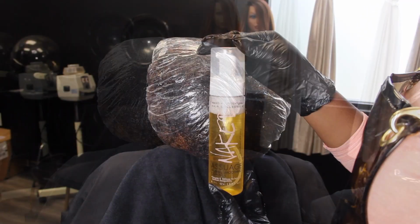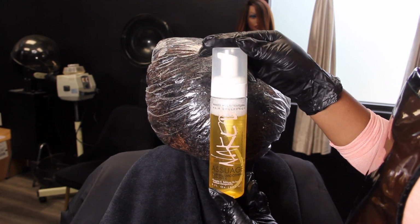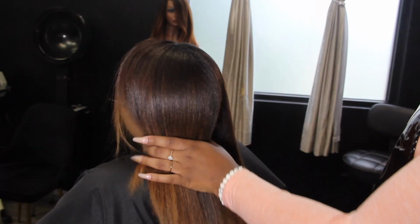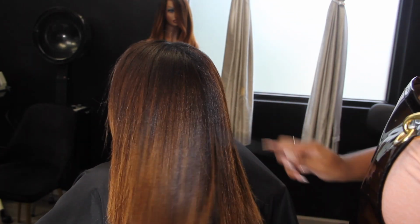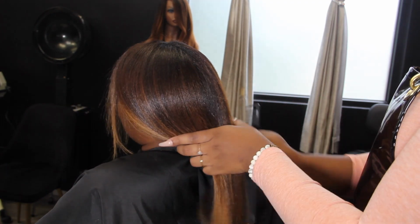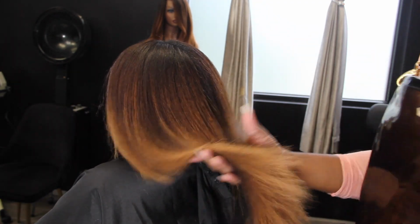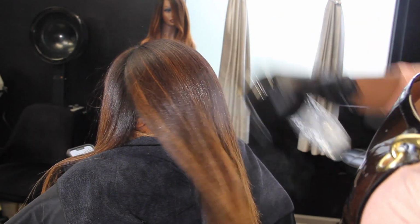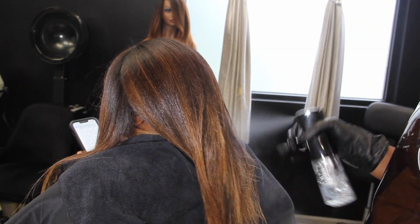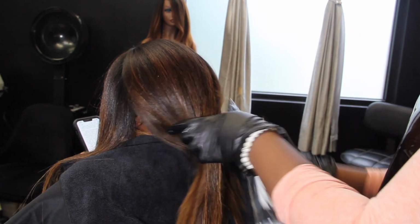So I use the Naked Essouage by Essations. I love Essations. It's a staple in my salon. I love their product line. After you apply the foam, which we've already done, you blow it dry and you press it out on 450. So I've already done that. And her hair, as you can see, is smooth. It's like butter, but we're not done.